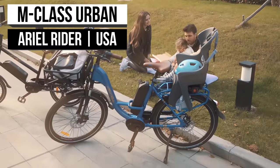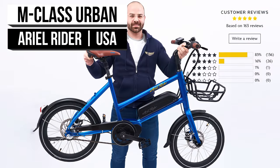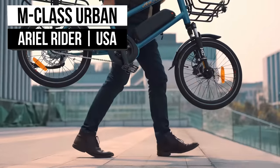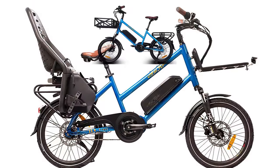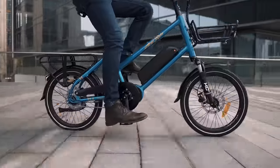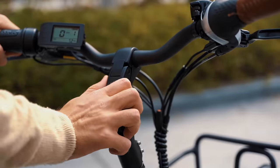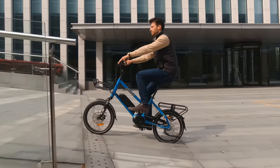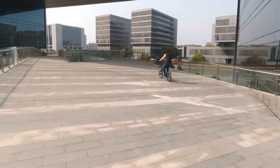Ariel Rider e-bikes has been in the electric bike business for over 22 years, and they have distribution in over 26 countries. This success could be attributed to their flagship series, which contains 7 different models. One of those models is the M-Class Urban Electric Bike, designed to maintain a sleek and slim structure while still producing powerful performance. The internal 7-speed gears allow you to ride how you want without worrying about maintenance.